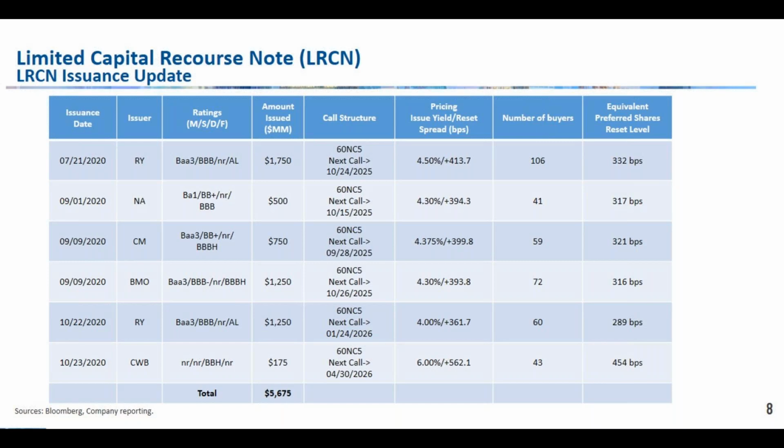Why it's so great for the pref market is because we are expecting a lot of redemptions to happen in the pref market, because they will slowly but surely be redeeming all the expensive preferred and replacing them with those LRCN that are so cheap for the bank right now versus the pref out there, right? So this is why we think the LRCN is a game changer. This is why we think the preferred share market will continue to perform extremely well. So flip the page.